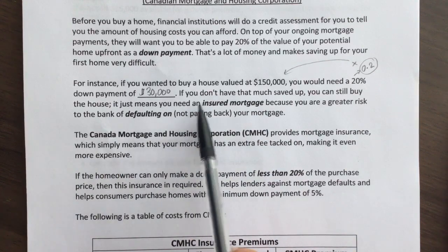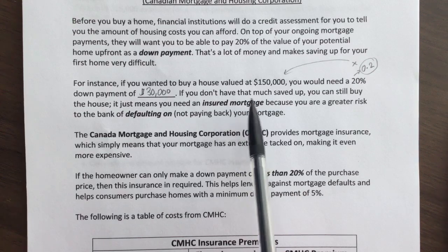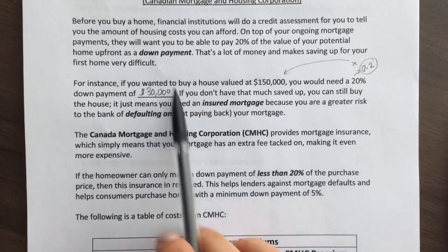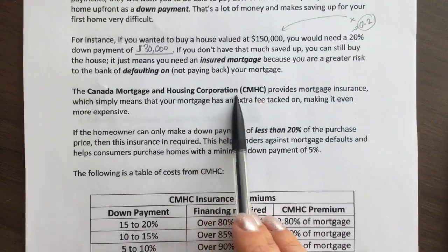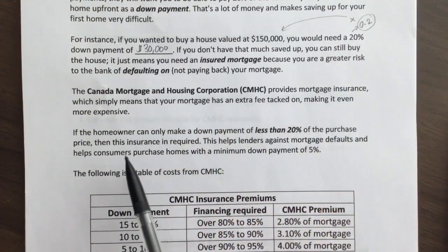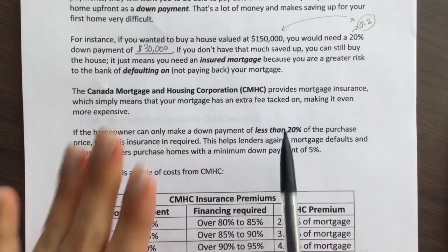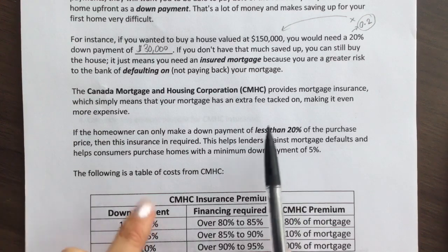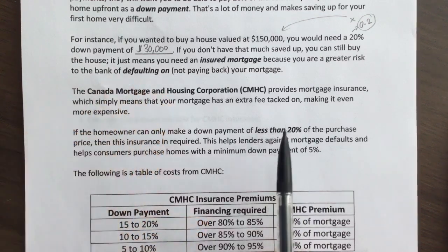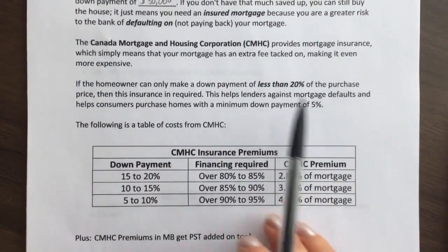But that means that you have to get your mortgage insured, because you're a greater risk of not making your mortgage payments since you don't have enough saved up for the 20% down payment. So the Canadian Mortgage and Housing Corporation provides mortgage insurance, which just means that your mortgage is going to have an extra fee tacked on. Let's say you're paying $900 a month, you're going to be paying an extra, maybe, who knows, $100 or $200 a month to pay for insurance on your mortgage. That's what they require you to do if you make a down payment of less than 20%.